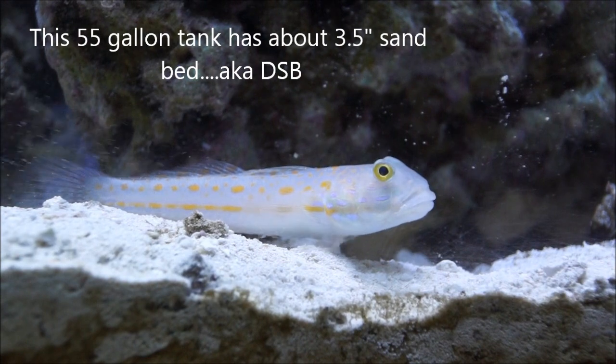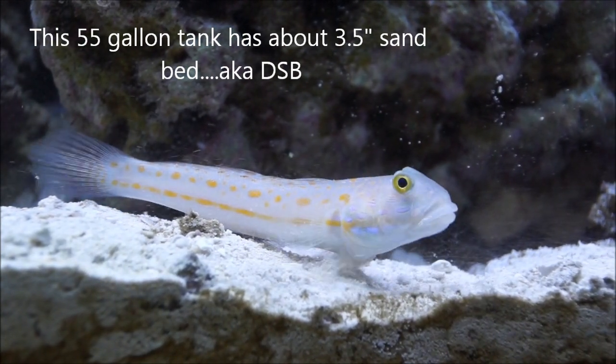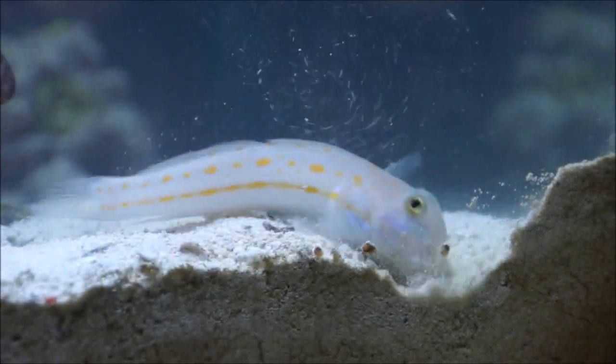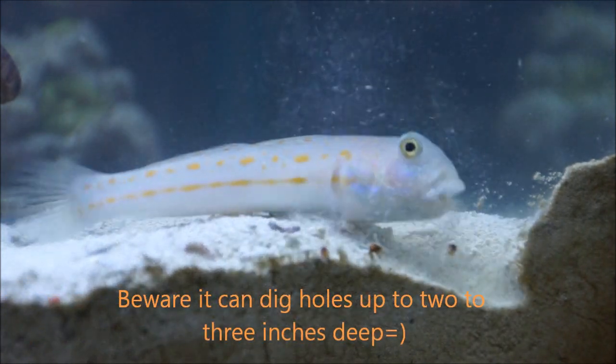Again, occasionally I've seen him dig a little deeper, down to about 3 inches in one corner. He likes to make kind of a hiding hole so that he can hide. It's kind of funny to watch. As you can see here, he's just a great fish.